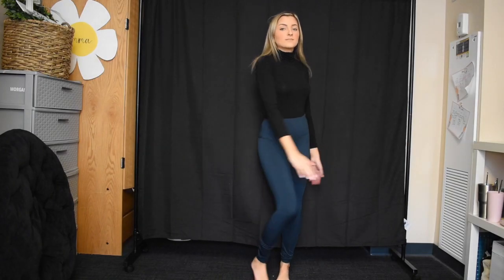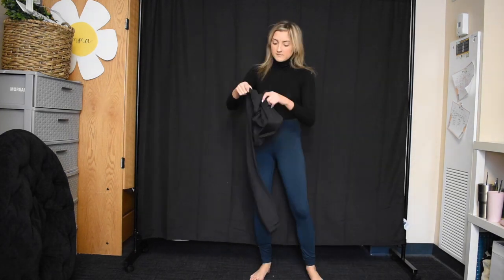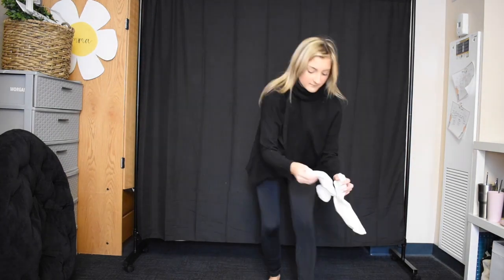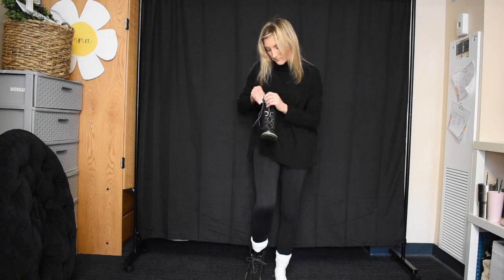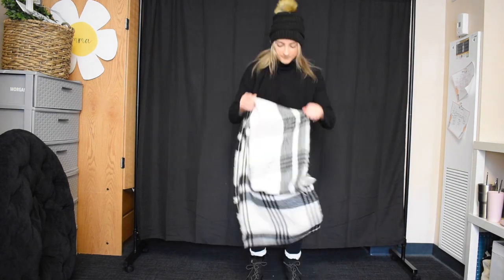I'm switching things up this time around. I have a pair of fleece lined leggings from 90 Degree by Reflex, and these are lifesavers. They are super warm and they're meant to be worn as a cold gear base layer. I'm actually layering cashmere over top. Cashmere is a great thing to reach for because it's so warm and cozy that it does just the trick. If you just want to wear all black, that's awesome.